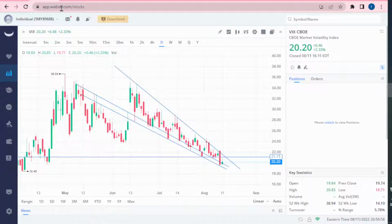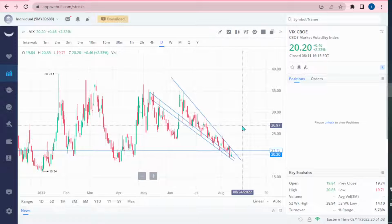Let's take a look at the VIX. So if we're looking at the VIX right here, let's just zoom out a little bit.